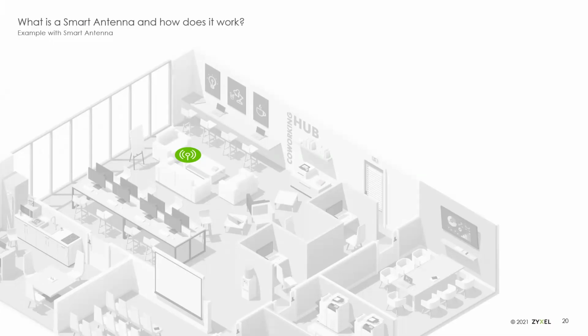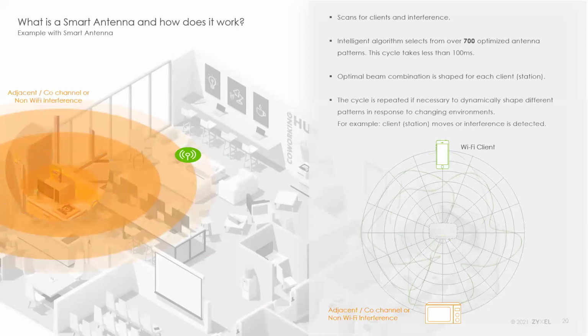So in this case here, instead of having your one antenna pattern like you have on your traditional access point, or having dual sets of antennas, this has an antenna array. So it has the ability to go through literally hundreds of different antenna patterns and choose the antenna pattern that's ideal for the current RF environment, both where the current client device is in relationship to the access point, but it also allows us to take into consideration other sources of RF interference, such as neighboring access points operating on the same channel, and choose an antenna pattern that tries to ignore that source of interference.